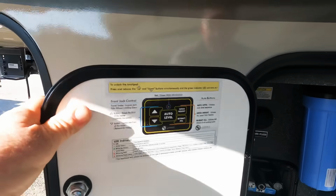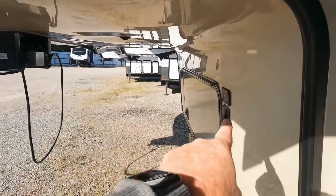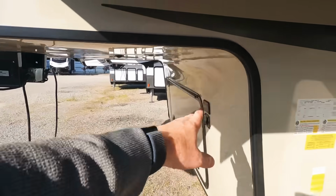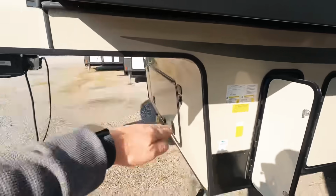Once again, the fully automatic 11 controls, there's the directions, but the controls are actually underneath here. You are in fact in direct line of sight of the kingpin, but I wish they would have relocated them maybe out here, so you're not having to actually bend over underneath the side.